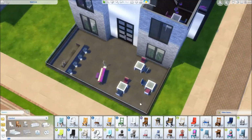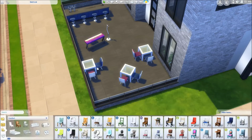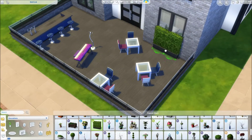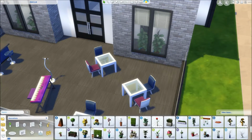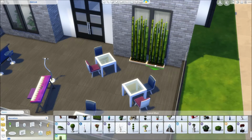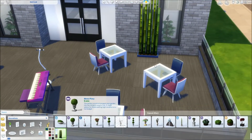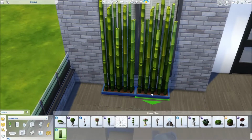So, yeah, I was struggling around a little bit with those tables because I couldn't find a way to put them without having someone sitting next to the bathroom's window. I didn't like that. So I needed something to cover the windows a little more from the exterior. And I think I ended up using the bamboo thing from Spa Day. I was trying to put in the other ones, but they were just not tall enough. So I put the bamboo, and I think it looks kind of nice.